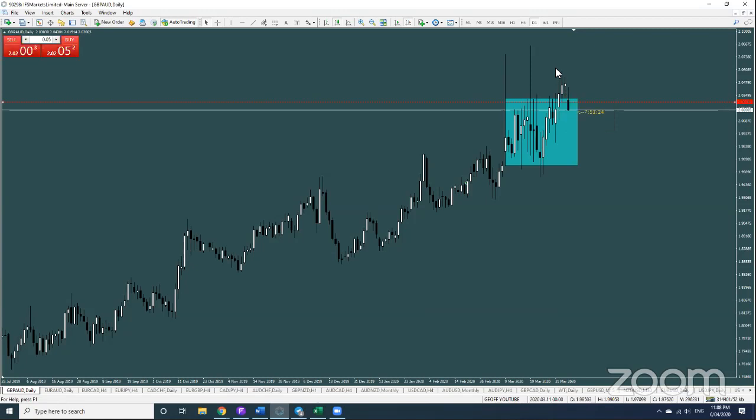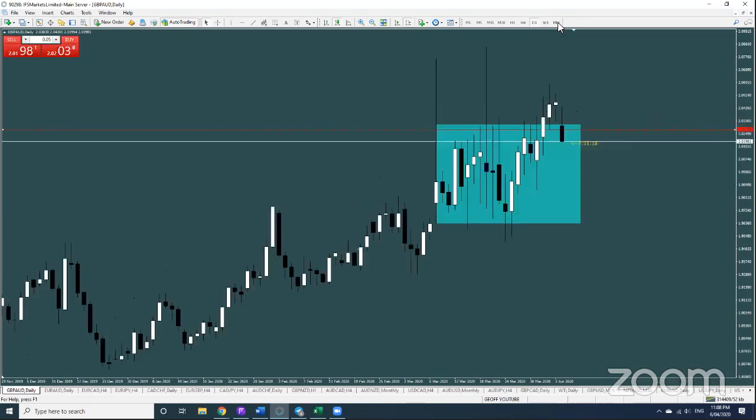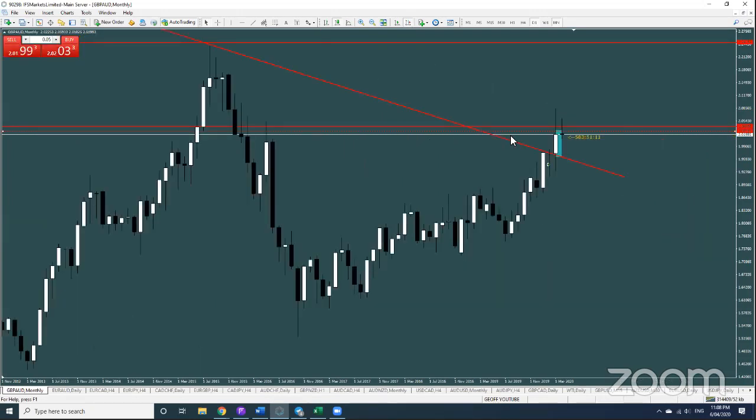Could you blow your charts up a bit, Jeff? Blow it up, if that's okay, just so we can see that in a bit more detail. We recognized and knew that this was a very strong level that we were coming off. It's even got form way beyond that point.